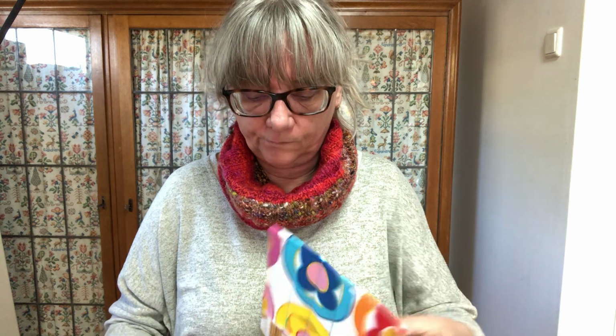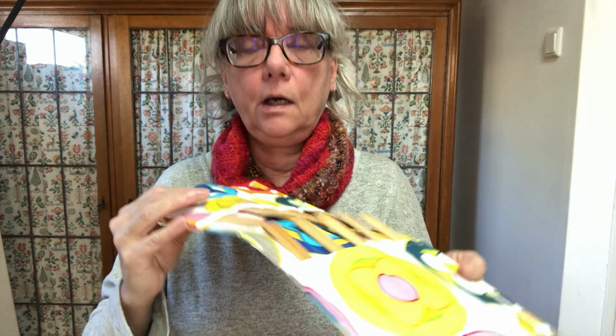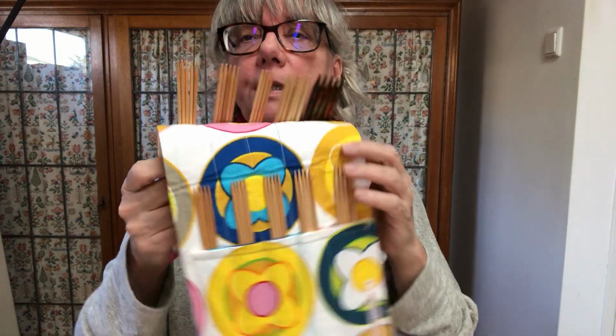I have made a new thing. I designed a new thing. Look. Oh, it's a bit shiny. What I did was I designed a new DPN holder.